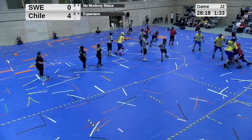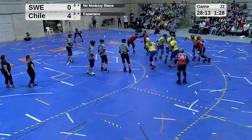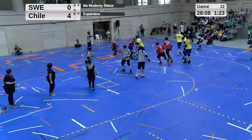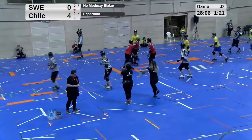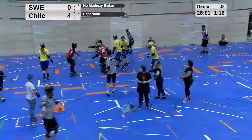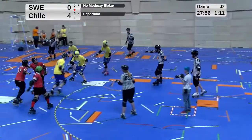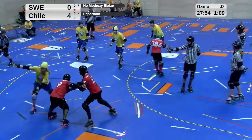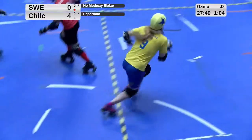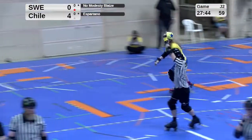No Modesty Blaze pops to the inside edge there, number 086. That was a lovely little jump there by No Modesty Blaze, almost pinballing off of the Chilean blocker. And we do have a power jam here as a cut track penalty has been issued to Espatano. Block to Watson's going straight back to the penalty box. He's only just left early in this jam. Shrug of the shoulders to his bench staff. Big clearance there to allow the jammer to get back on track.